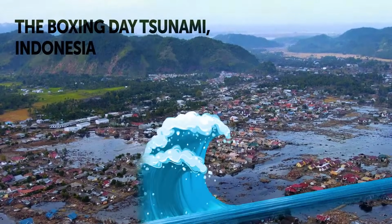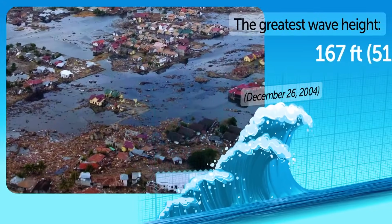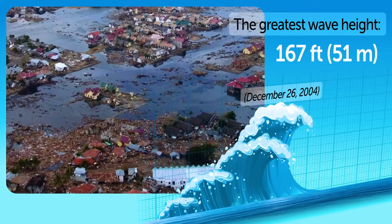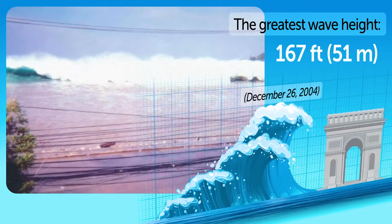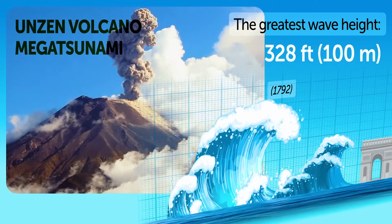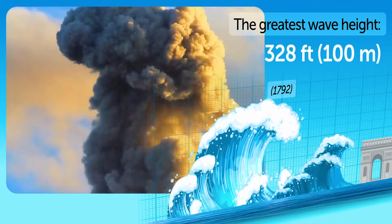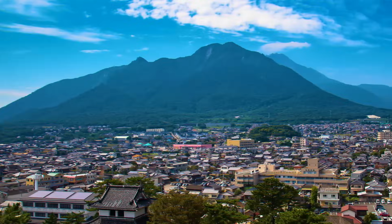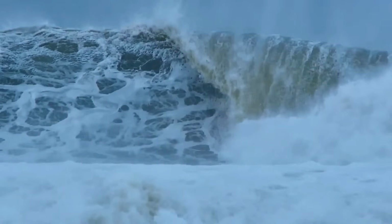The Boxing Day Tsunami, Indonesia. An undersea earthquake starts in the morning. Its tremors cause a series of tsunami waves. The largest reaches the height of the Arc de Triomphe in Paris. Unzen Volcano Mega Tsunami. A powerful volcanic eruption triggers a landslide from a 4,000-year-old lava dome. It sweeps through the city of Shimabara and reaches the sea, setting off a mega tsunami.